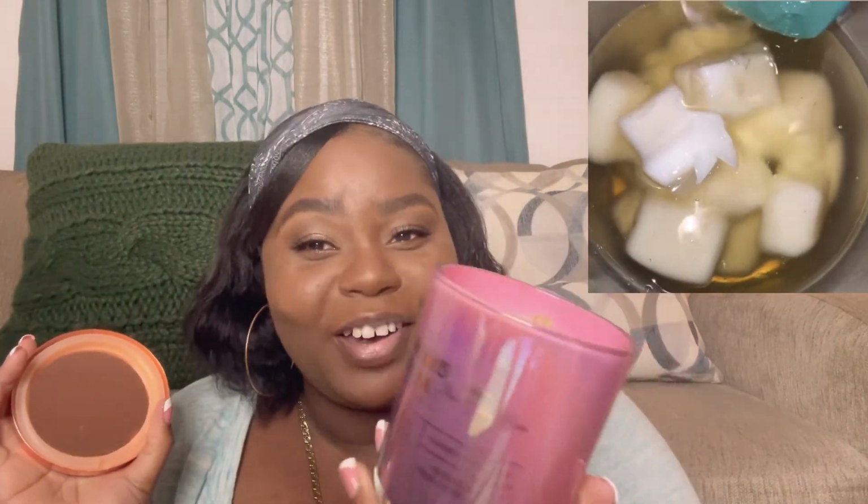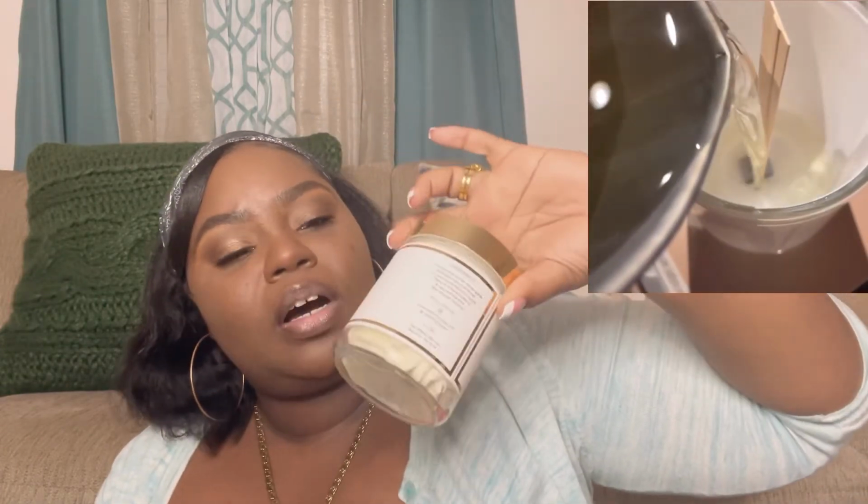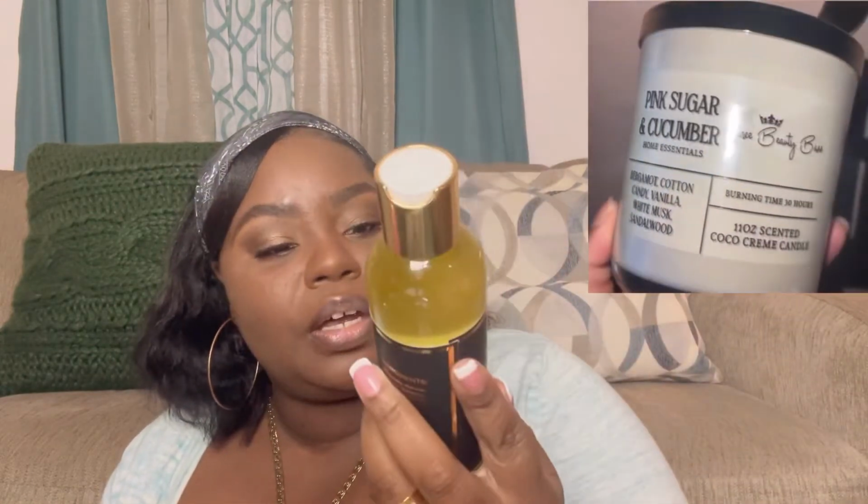Look at this bad boy. All right, so this is the strawberry and cream scented candle. It's 11 ounces. And oh my gosh, it smells so good. Guys, I am not making this stuff up. This smells so good. I forgot to give you the ounces for her body butter. These are 8 ounces, and this will be 8 ounces as well.